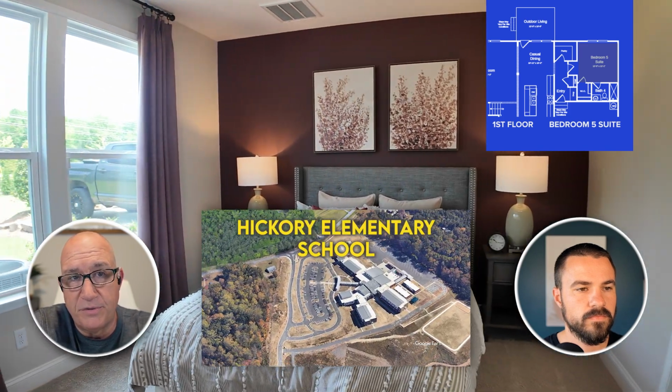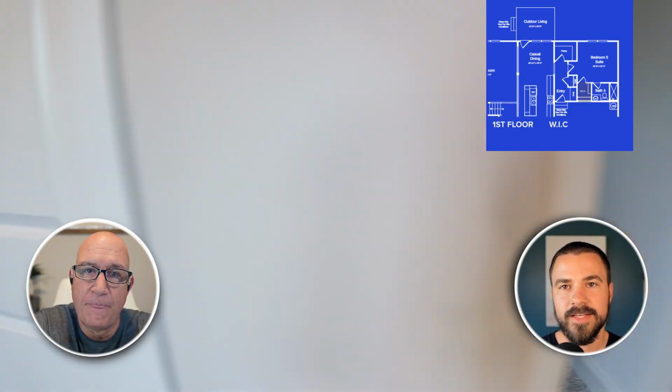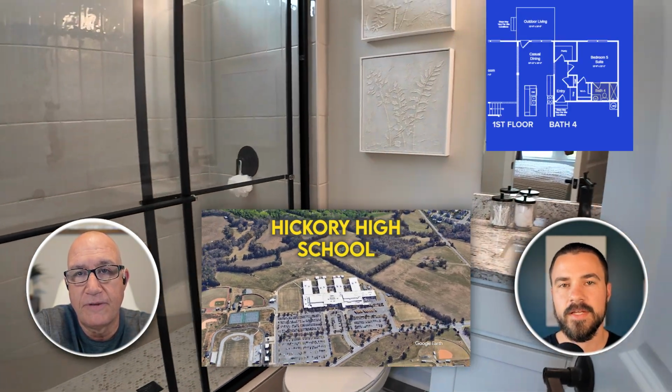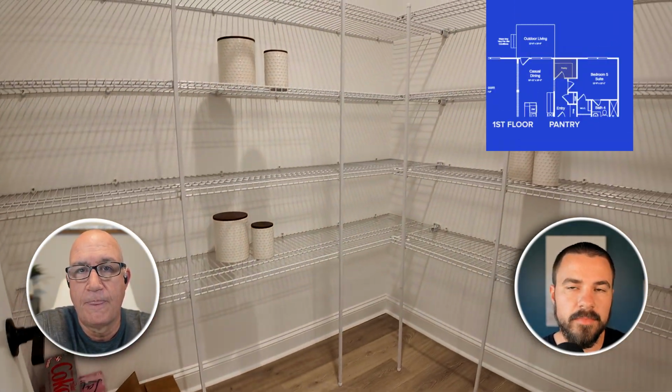And like you already mentioned, one of the big drivers of this is it sits right next to the Hickory Ridge Elementary School, so you can literally walk probably 200 yards and you're at the front steps of the school. That elementary school is currently ranked a 10 out of 10 on greatschools.org. Hickory Ridge High School is a 6 out of 10, and the middle school is a 10 out of 10. So that is a big driving factor for this community and why it's selling, and they've sold 23 in that short span of time, and it's why Harrisburg is so desirable.